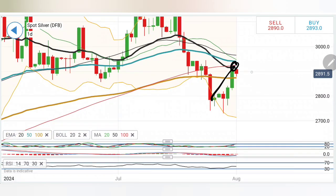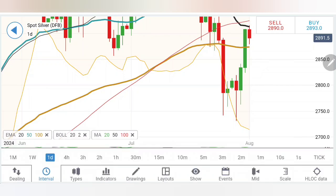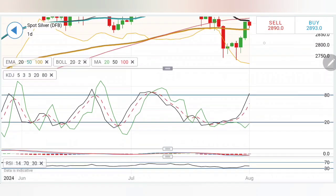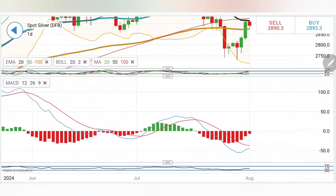Yes, it was divergent from the 20 period. It is converged here. After hitting the lower highs, it is trying to reverse. So I will say possibility of a retracement exists if it trades below 28.75 levels. Stochastic rising, MACD bearish trying to converge. RSI is flat.